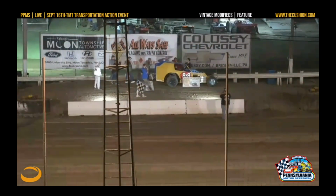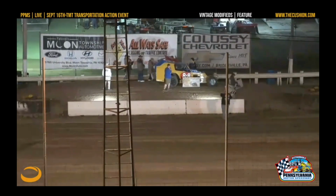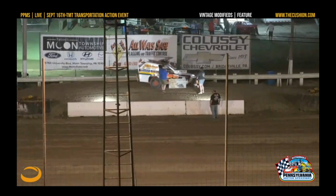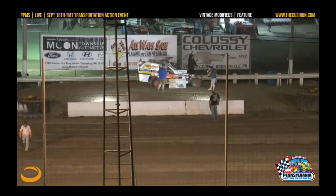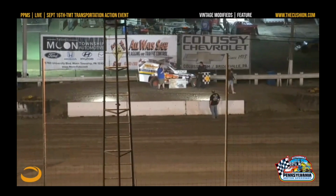A little bit difficult getting out of these center steers, but let's hear it for Mr. Bill Stile. He's paying his patience dividends here. He's out of the car. He climbs out of the car. Let's hear it for tonight's winner in the Sportsman division. Let's hear it for Ryan Maglione.